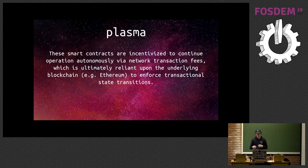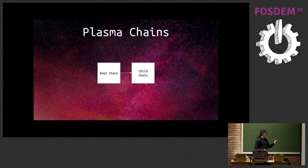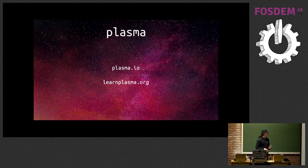These smart contracts are incentivized to continue operation automatically via network transaction fees, which is ultimately reliant upon the underlying blockchain to enforce transactional state transitions. This goes back to the earlier point I made where, though layer two is super exciting, layer one still needs to scale to allow for these things to make sense. Because at the end of the day, if you cannot rectify that balance on the mainnet, really you've done nothing but lose your money in a contract and gone and done something with it on the side. So this is what the relationship looks like between the root chain, which would be Ethereum, and the child chain, of which there could be N amount. And so that's the whole point. If you want to learn more about Plasma, check out plasma.io.